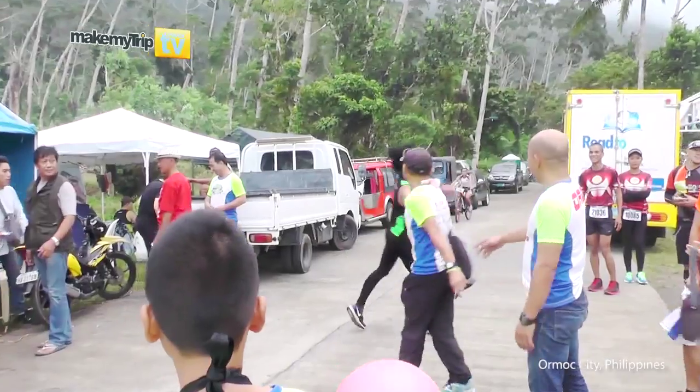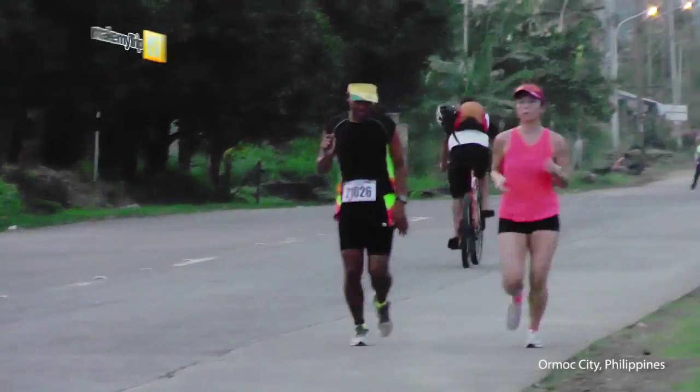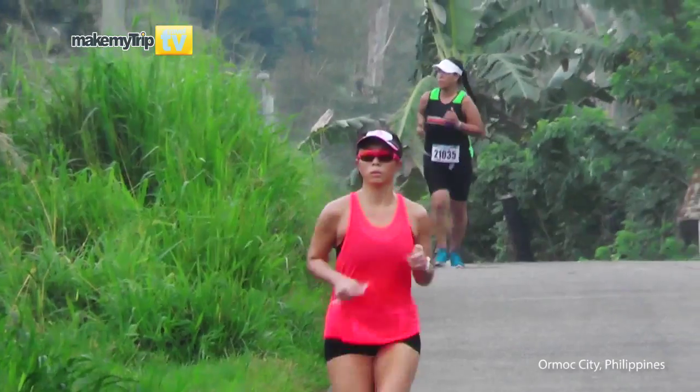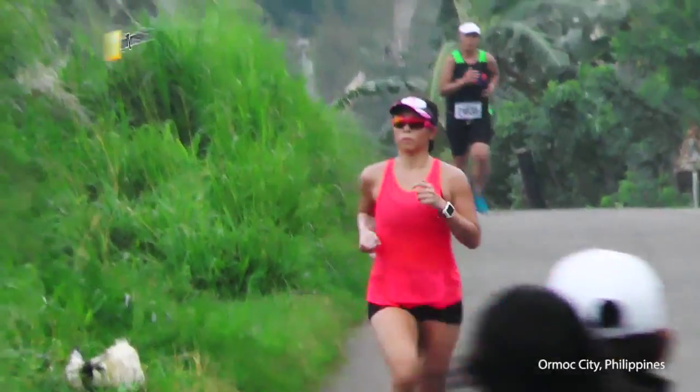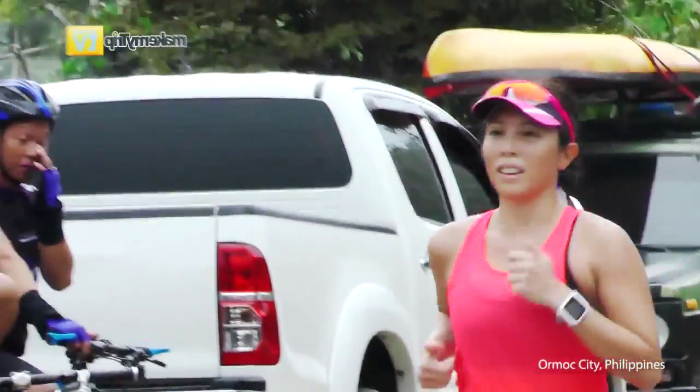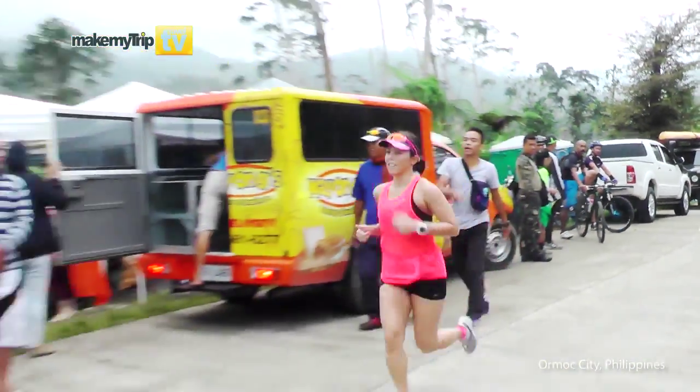It was definitely more than just a race. It was a time to network with new friends and reunite with old pals. And one of the first-time visitors of the city is runner Noel, who shared with us her first visit and finishing the 21-kilometer run from the city park to the uphill Lake Danao.